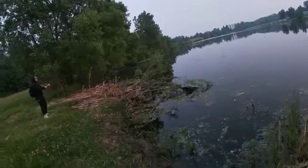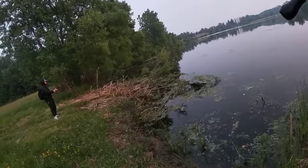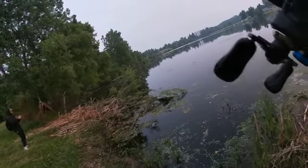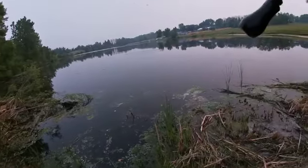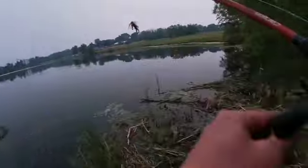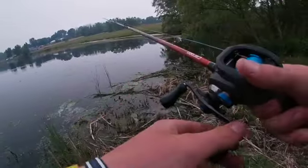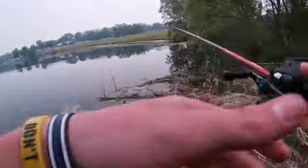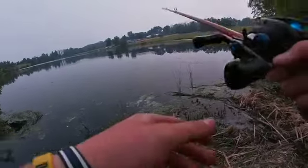Look at this thing. 3/4? I think you got a half. Yeah, this thing's huge. I know, so many mosquitoes, so many. You get any more? I mean, I'm at four right now.